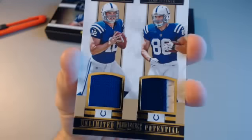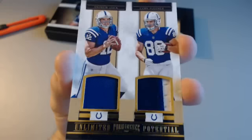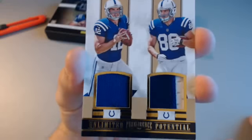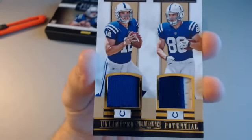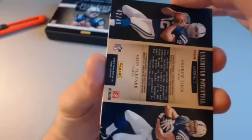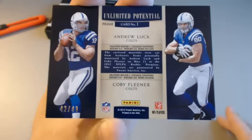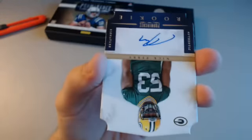Oh, that's... And I just had to say that. Andrew Luck, Colby Fleener, dual patch, unlimited potential for the Colts. Oh, Michael, one, isn't it two? Yep. Nice hit, sir. Oh, that's sweet. I thought it was a dual team. The only way this could be better is if the Luck had a two-color patch. But that was a sweet hit. What's it numbered, is my question. Nice low number, 42 of 49. Oh, beautiful hit. That's worth a couple bucks. I'm sure it is. All right, guys, behind that for the Packers, we have a Nick Perry rookie autograph.